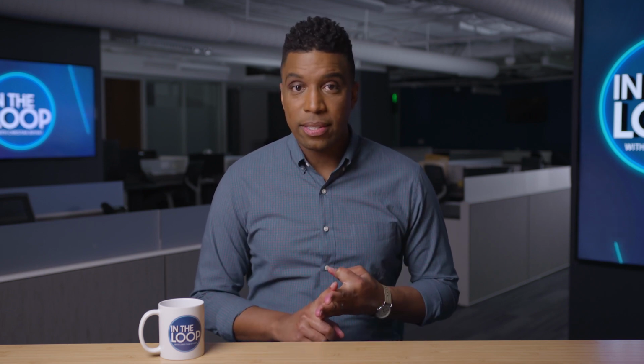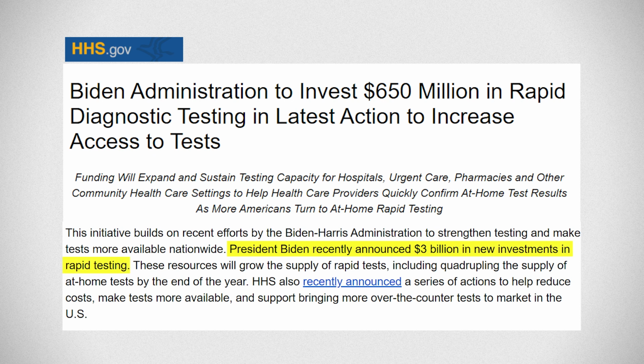Rapid tests, especially, can be used in public spaces to limit COVID spread. Globally, we've seen rapid tests that provide results within 15 minutes used to stop asymptomatic carriers from entering schools, restaurants, and other public spaces. The White House has put more than $3 billion into increased access, but tests are still considerably more expensive here than abroad. That's because, unlike other countries, the US hasn't consistently used testing as a tool to fight the pandemic.